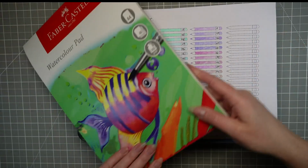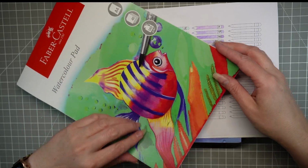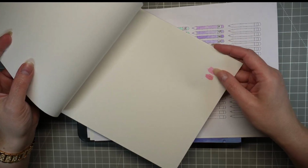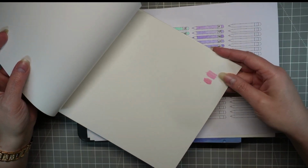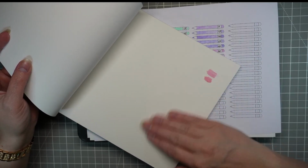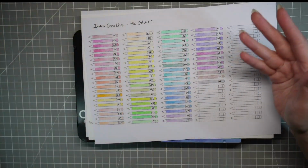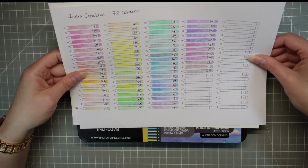I did just quickly grab hold of this. I've got a Faber-Castell watercolour pad. This is a cheap watercolour paper, but I noticed, yeah, they were darker, much more easily on this that has a little bit of texture to it. So I think that, you know, it'd be great for Amazon books, anything like that. I think they'll suit quite fine.